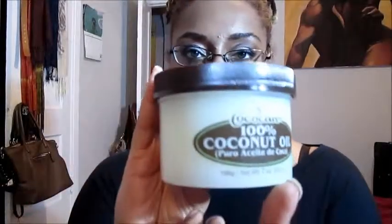So when it comes to oils, we have to be really cautious about them, because just because something says it has coconut oil in it or olive oil in it does not mean the whole product is that. So the first part of the oils I want to talk about are the 100% oils. Oils like your olive oil and macadamia oil. And then I also have coconut oil.